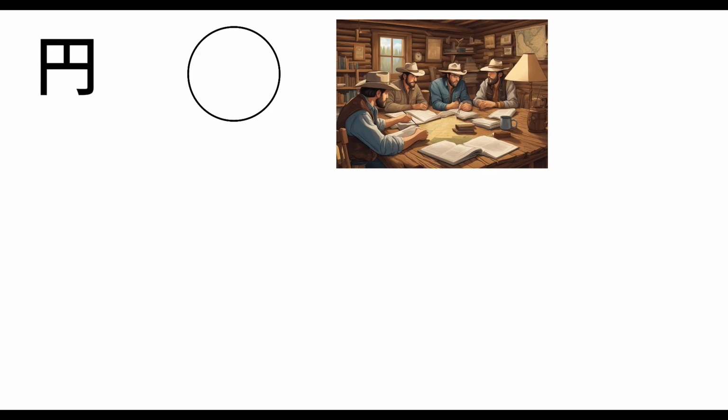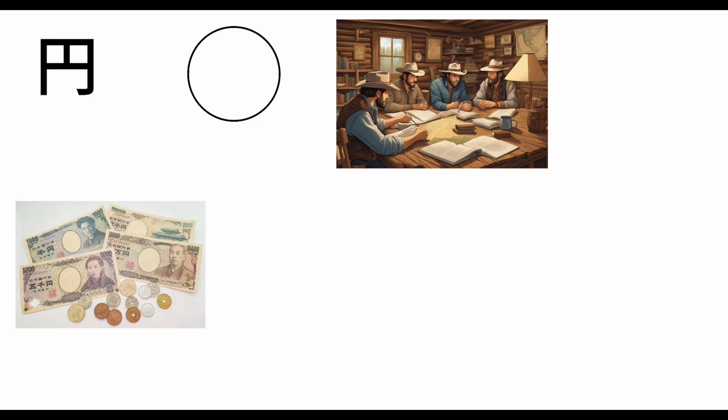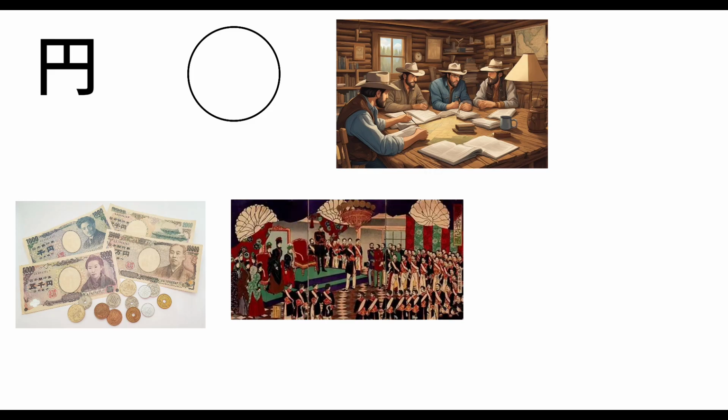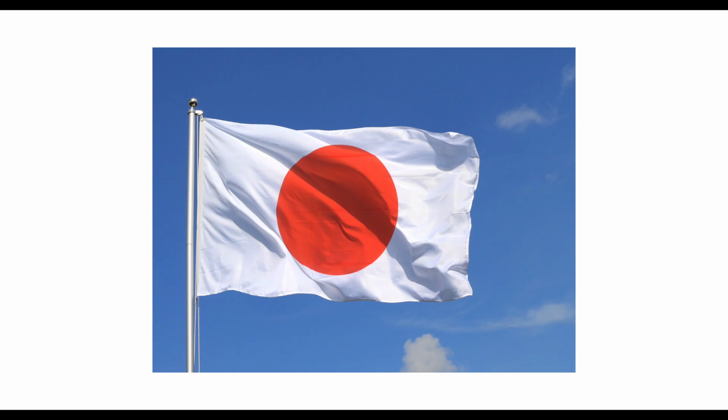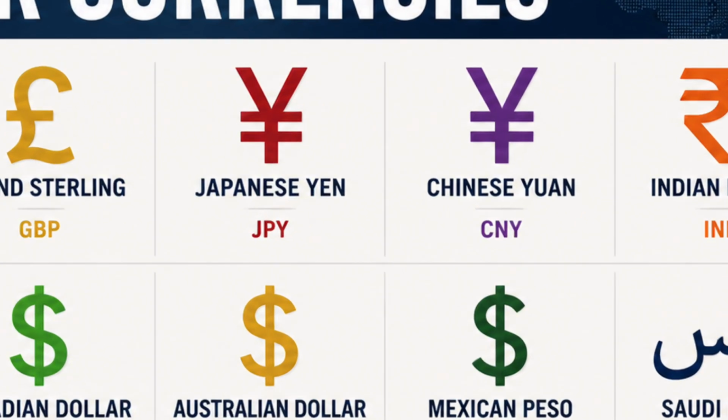Japanese yen. Japan's currency has one of the simplest names in the world. The word yen comes from the Japanese word en, meaning round or circular. The spelling yen appeared because early Western visitors transliterated the pronunciation differently. The yen became Japan's official currency during the Meiji Restoration in 1871, helping modernize the country's economy. Today, it's used exclusively in Japan and is one of the world's major reserve currencies.